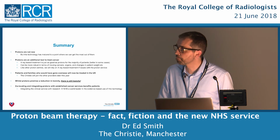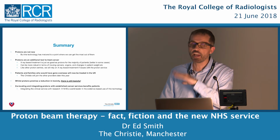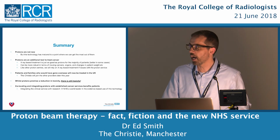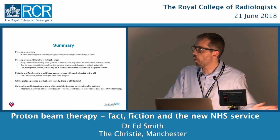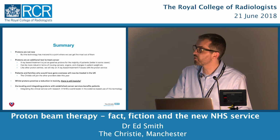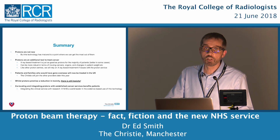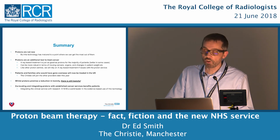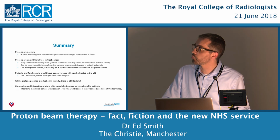Co-locating and integrating protons with established cancer services benefits patients, end of fact. I have seen that all along the journey, discussing with colleagues how we're going to develop services for these patients. Having those services right next to you and integrated is a massive plus for patients. And also integrating the clinical service with research. I really do genuinely, honestly believe that it will make the NHS a world leader in the evidence-based use of this technology.